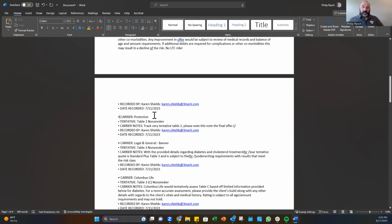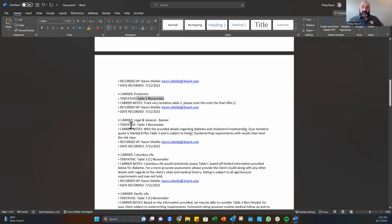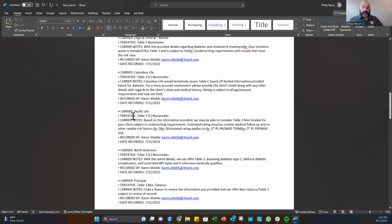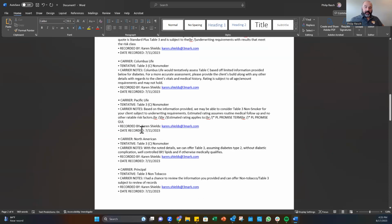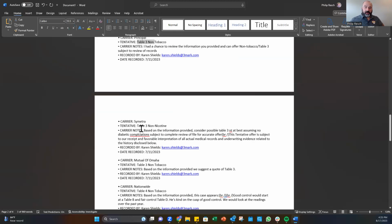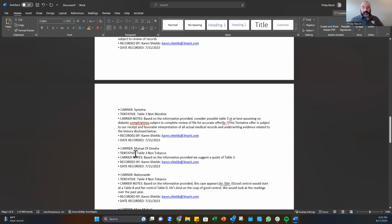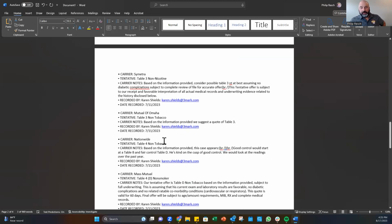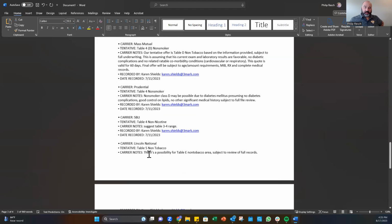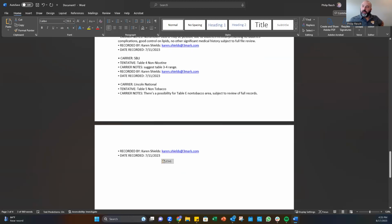Then you'll see other ones: Protective, Table 2, Banner, Table 3, Columbus, Table 3, Pac Life, Table 3, North American, 3, 3, and then we start going into, well, another 3. So you'll see 8.6 is acceptable with quite a few carriers, but as the list goes on, it gets worse and worse.